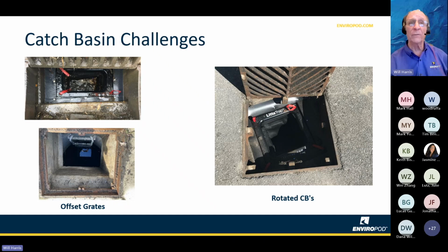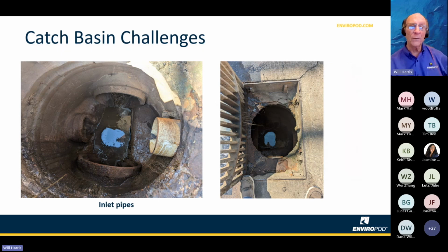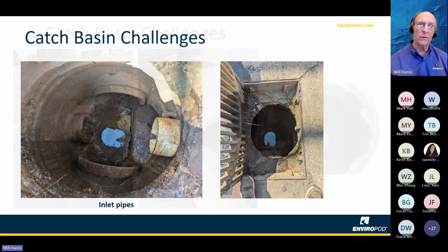And looking at all the different technologies that are out there, there aren't that many that can be placed in these types of situations. So those are all big factors for us as manufacturers, and I'm passing that along to those of you who are managing these types of assets. Other challenges we have at facilities and other plants are channel drains coming in at the top, or inlet pipes. That makes it a little more interesting in terms of placing either a filter or a device inside that catch basin. And then, of course, we have round to square, square to round, and inlets, all sorts of different interesting features with catch basins.